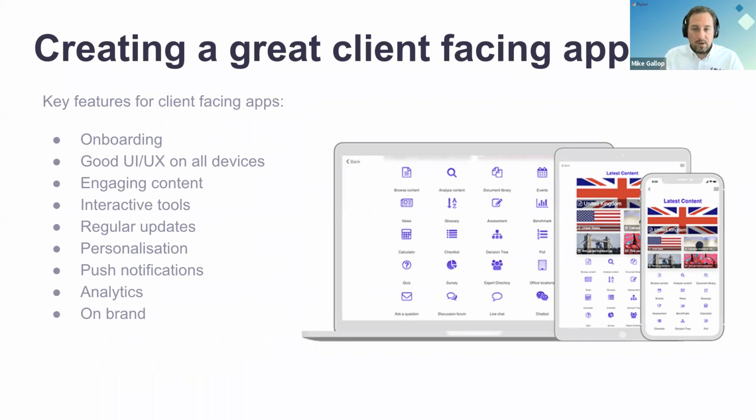Now, good UI UX is an obvious one, but trust me, there are so many different ways of achieving this. And the UX UI on a mobile website or on any website is very different to the UI UX on a mobile app. So you need to think about that. Does your app look like one of the latest and greatest apps on the App Store? Is it in keeping? If it's not, you're unlikely to get people to engage with it.